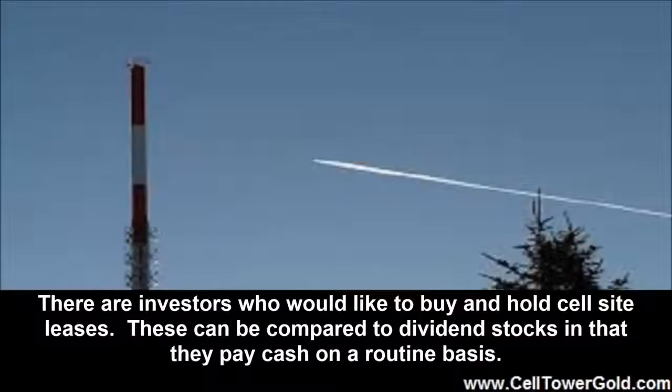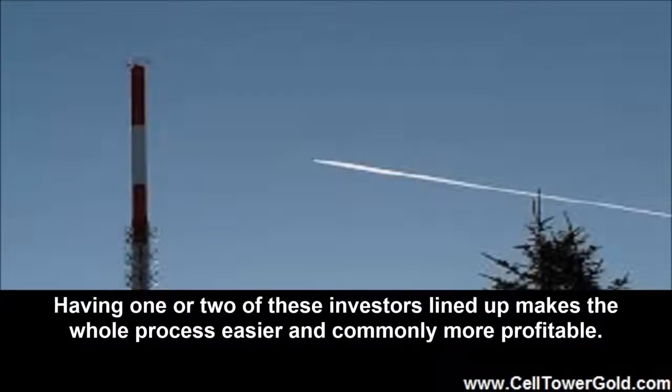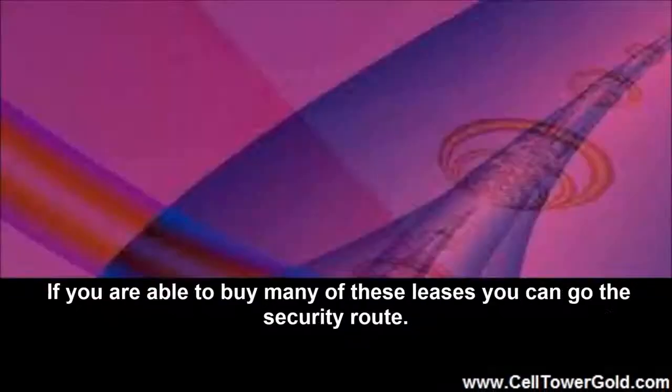Cell site lease buyers. There are investors who would like to buy and hold cell site leases. These can be compared to dividend stocks in that they pay cash on a routine basis. Having one or two of these investors lined up makes the whole process easier and commonly more profitable. If you are able to buy many of these leases, you can go the security route.